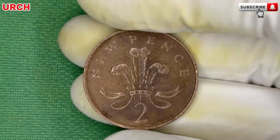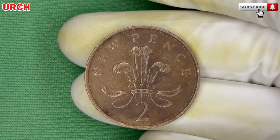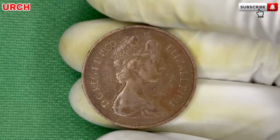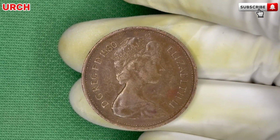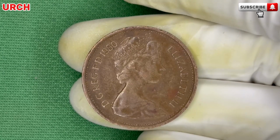Social media forums are ablaze with hopeful posts, blurry coin photos, magnifying glasses, and tales of lucky finds at flea markets or family drawers. The Royal Mint itself has acknowledged the growing interest in vintage decimal coinage and encourages coin owners to examine their old currency carefully.